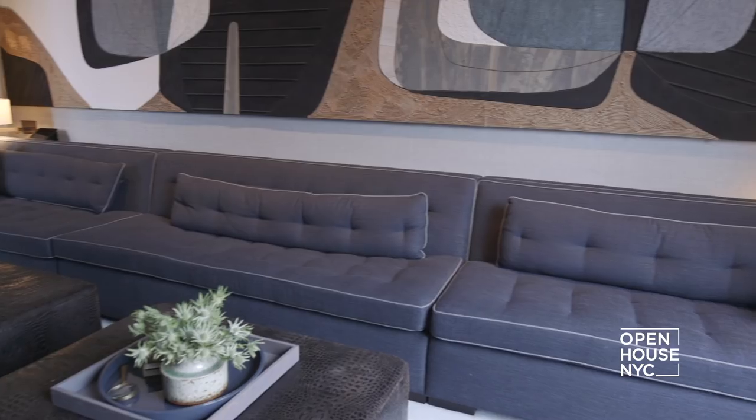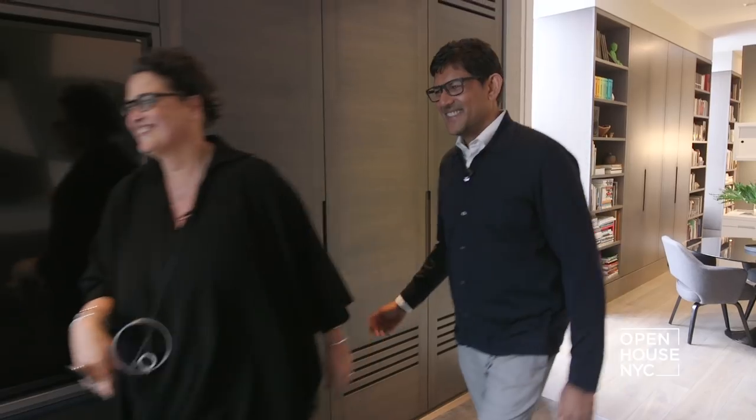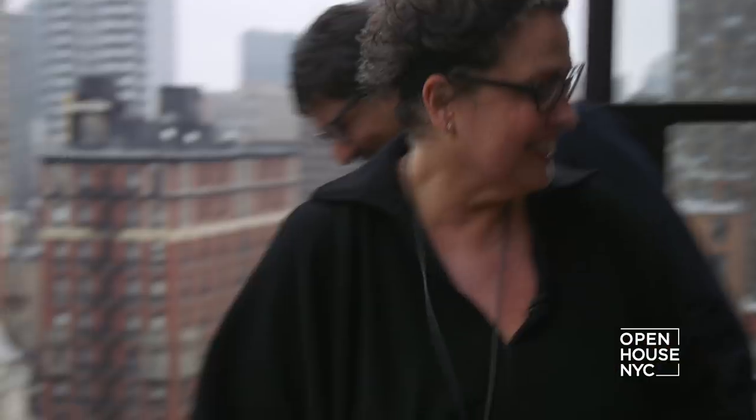Okay, this is like the longest banquette in a media room. It is 15 feet long with a built-in sofa bed that doubles as a guest room when they need it. I'm staying over. And Shamir, over here, what a surprise. 11 stories high. Oh my God. Let's go back in.